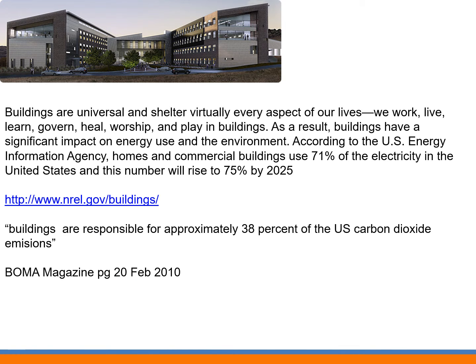Buildings are the universal shelter. They affect almost every aspect of our life. Yet commercial buildings use 71% of the electricity in the United States, and that number is rising. Buildings are also responsible for the most carbon emissions, 38%. So let's talk about how to dramatically go after the number one source of carbon emissions.